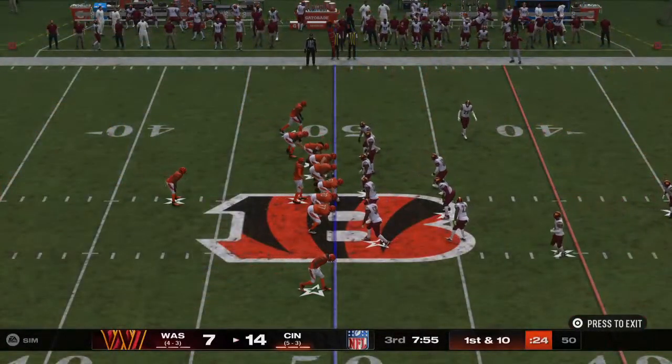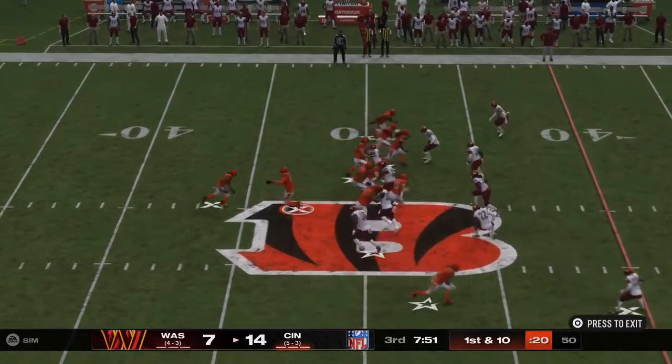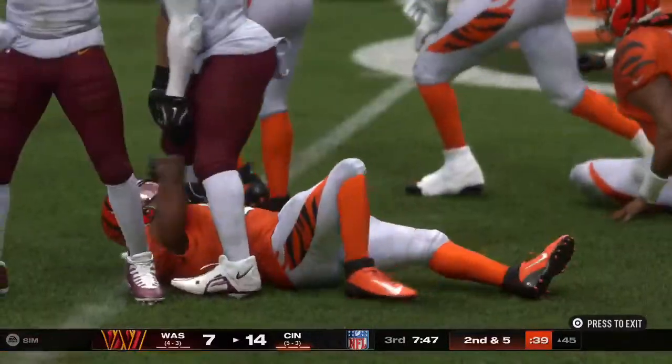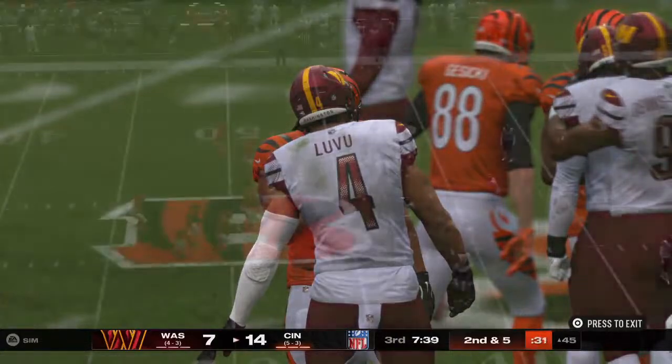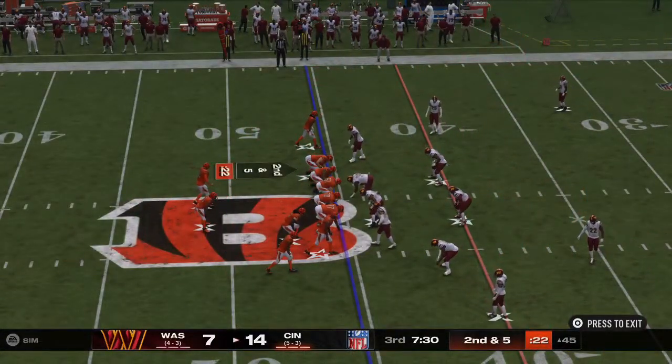Offense set for a 1st and 10. Robinson on the inside give. And he takes it up and across midfield to Commanders territory. 1st down play, nets him 5. It's going to be 2nd and 5.